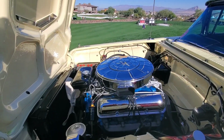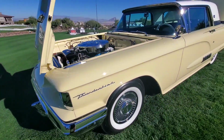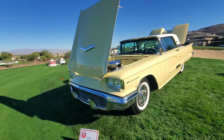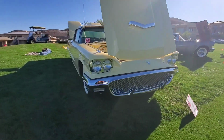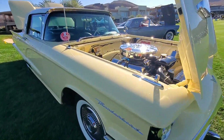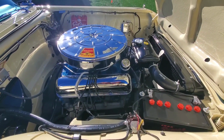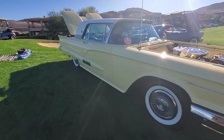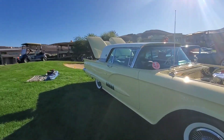Look at that power plant. 1958 square bird, all the way from Rancho Palos Verdes. Interceptor, a police motor. Beautiful. Square bird. All right, let's get back over.